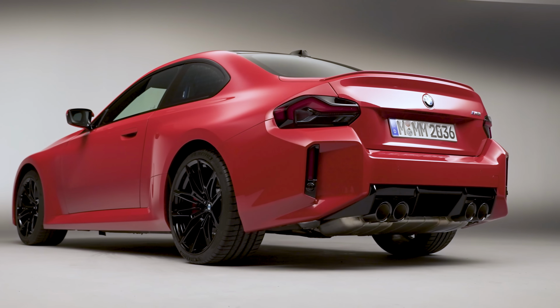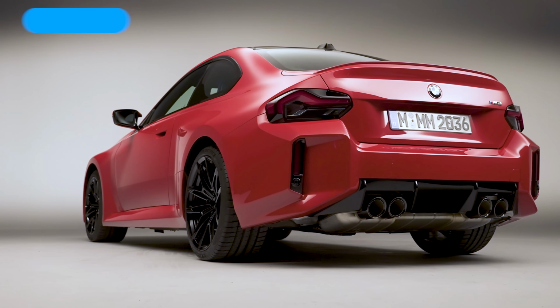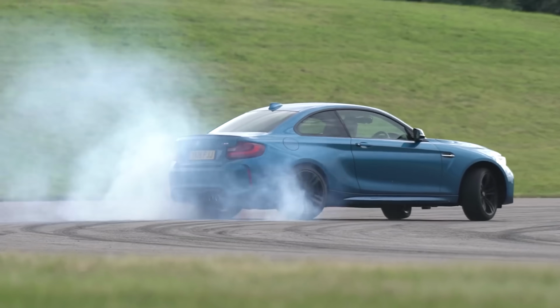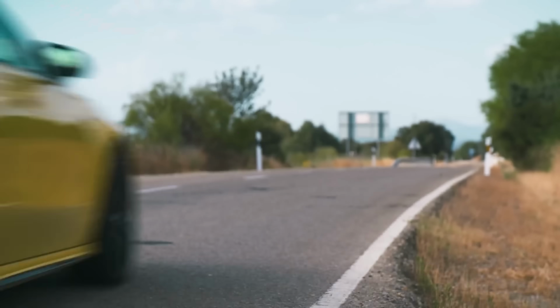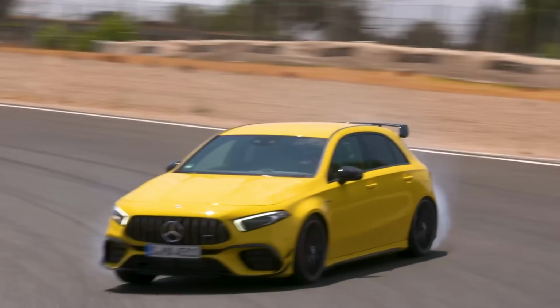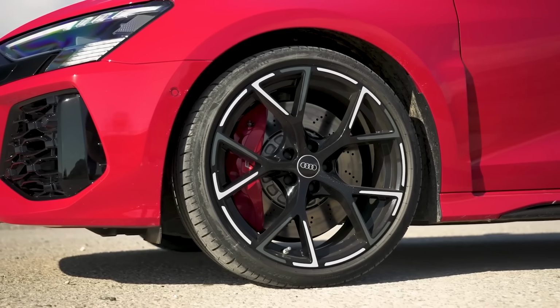But that's not all. This new M2 is even quicker if you go for the 8-speed automatic gearbox instead. These versions will do 0 to 60 miles an hour in 4.1 seconds. That's a tenth of a second quicker than the old automatic M2 Competition. But how do these numbers compare with other small performance cars? Well, top shelf hot hatches from Audi and Mercedes are a little bit quicker than this new M2 off the line. The AMG A45 S does 0 to 60 in 3.9 seconds and the Audi RS3 will do it in 3.8 seconds, although both of these cars are four-wheel drive.